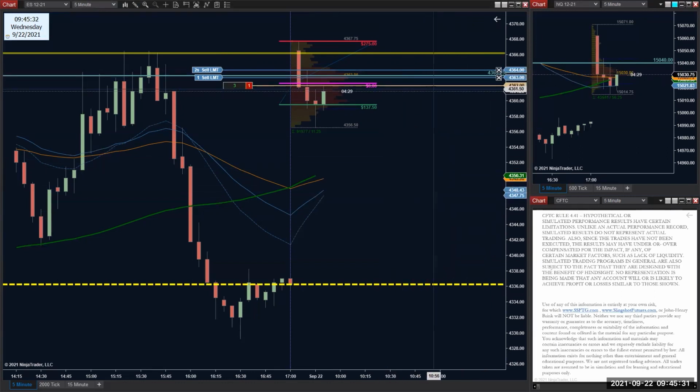S&P testing. There we go. Testing. I was going to say, please fill me. I've had a little bit of a difficult time getting any contracts in here. Downside objective, if it immediately just rejects back down, is 59.75. Otherwise, looking to add in for potential scalps along the way.